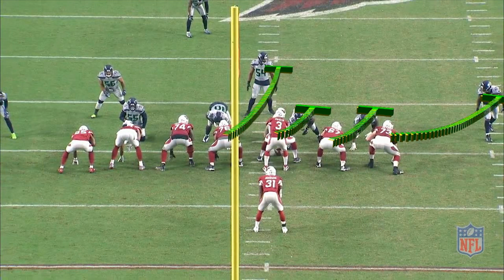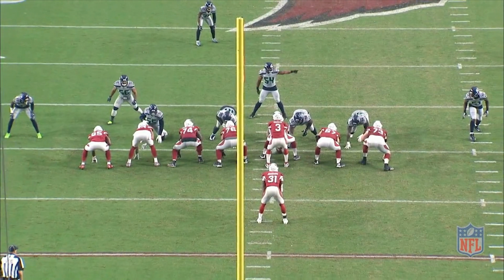It's just going to be a zone stretch to the right. This is how you draw it up on the chalkboard. This is how you walk through it Wednesday, Thursday, and Friday.